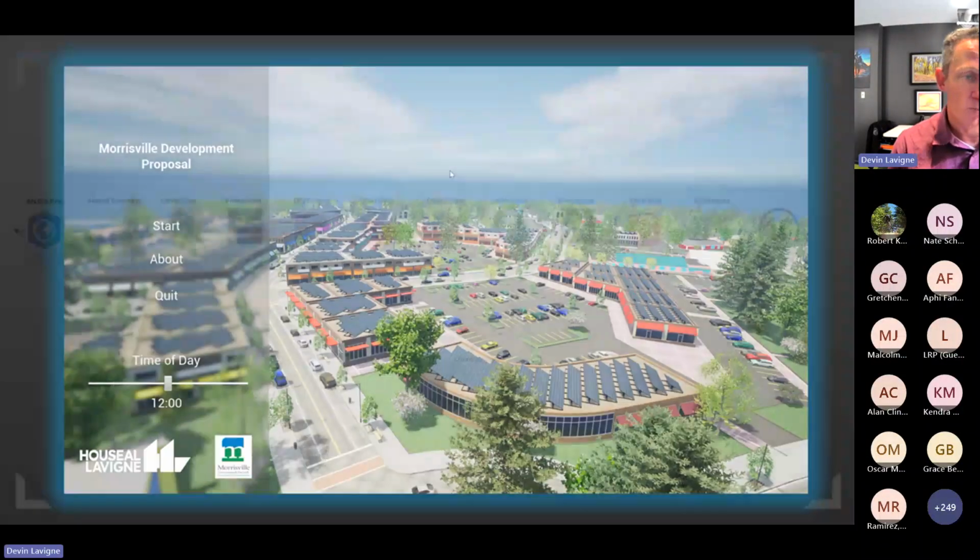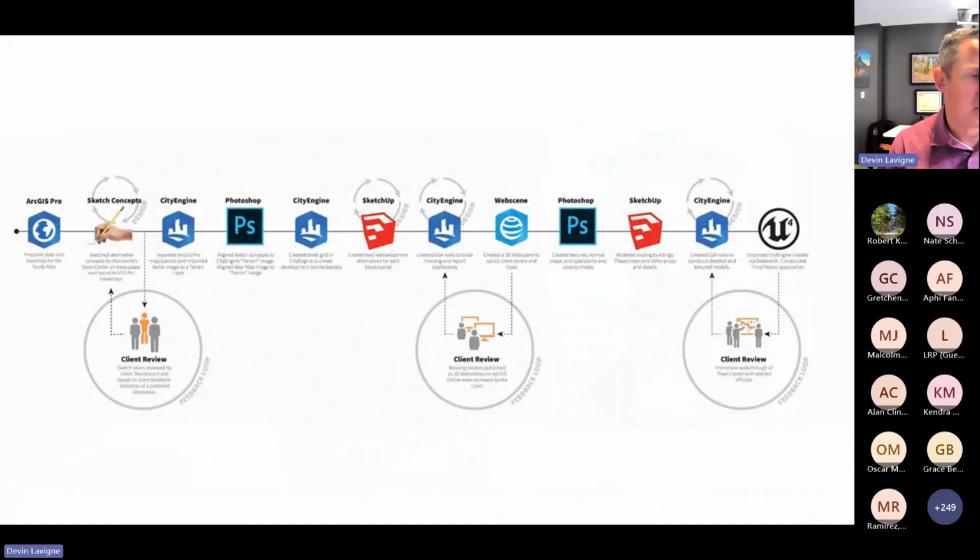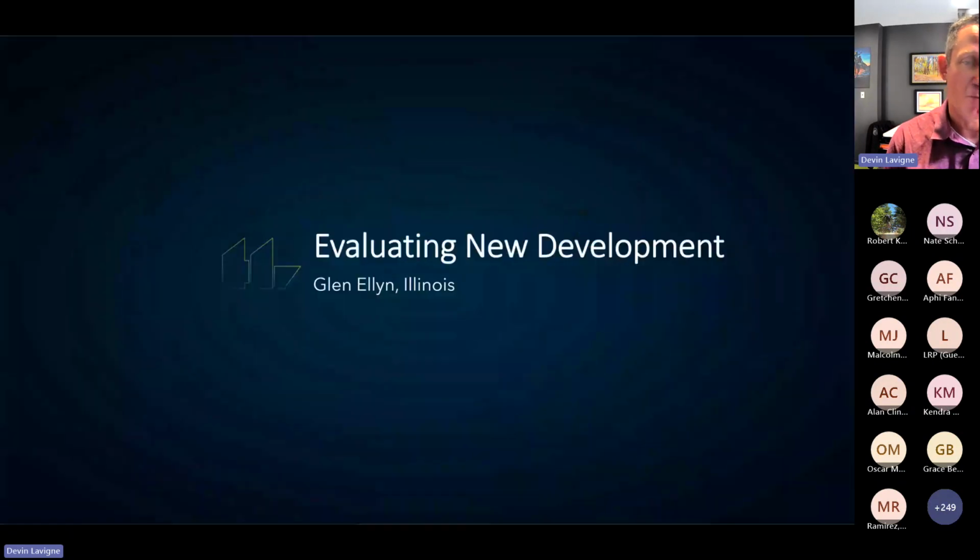So that workflow, we were in and out from ArcGIS Pro to hand sketching, CityEngine, Photoshop, back into CityEngine, into SketchUp, back into CityEngine, publish out that web scene. So you can see the process can be, there isn't just one tool that allows us to do what we do. We're in and out of a few different pieces of software.